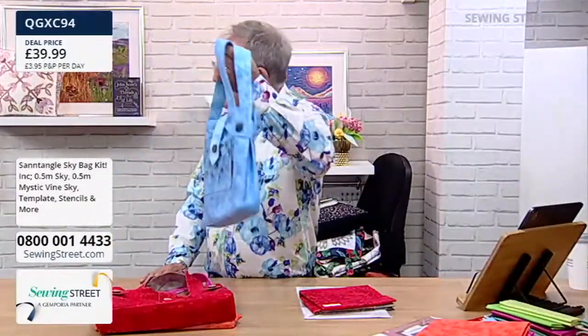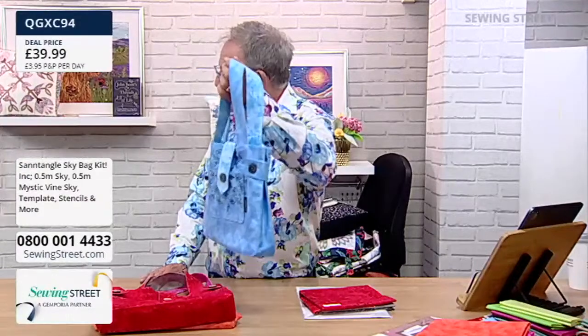Doesn't matter. So basically, to make one of these, I need nothing else whatsoever. No, a bit of thread. Some interfacing. Has it got interfacing? Yeah, I've interfaced the sides and the handle and the bottom of the bag. We've got interfacing coming up in the tools hour later. Shall we start one then? Let's do it. Brilliant. One prepped here.